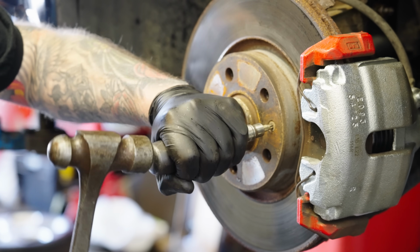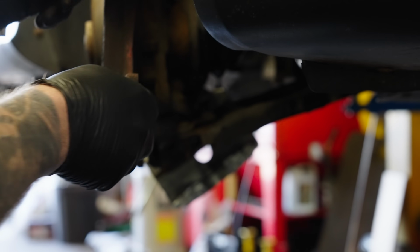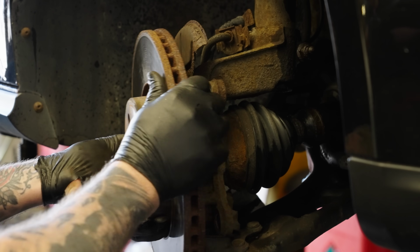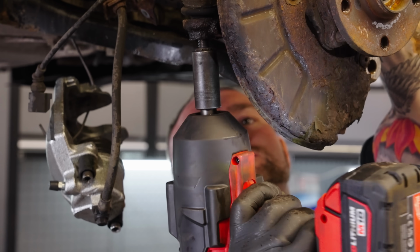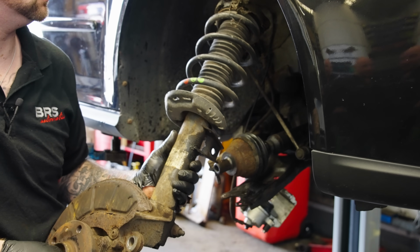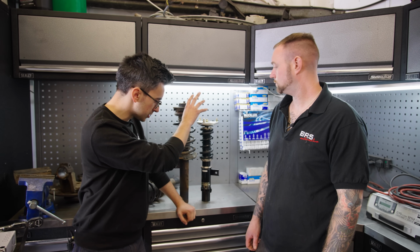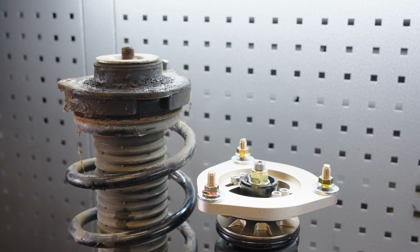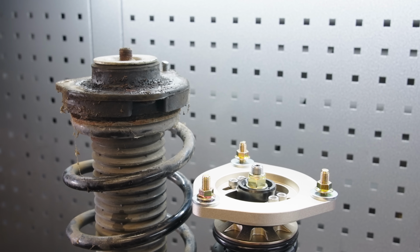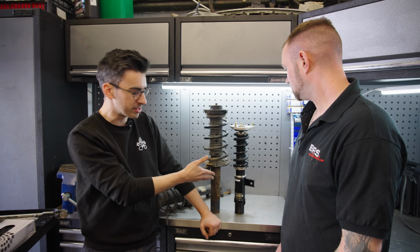Before we get our shiny new upgrades into the GTI, we first need to pull out the old brakes and dampers, which is a lot easier said than done. We're going from these old OEM shocks to the new BC Racing coilovers. There's a massive height difference here. The GTI already sits quite low on its stock dampers. We're not going to be scraping the floor, are we?